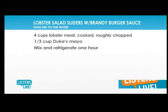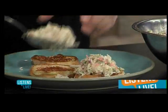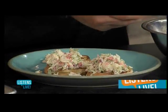We chop it all up. You want to poach the lobster ahead of time and cool it. Chop it up into nice big chunks. And then we have a little toasted brioche buns here. That's kind of the key too. You want to have a good bun when you do this. Could be brioche, could be a potato roll, but you want to make sure you have a nice bun and you toast it. The toasted bun makes all the difference.